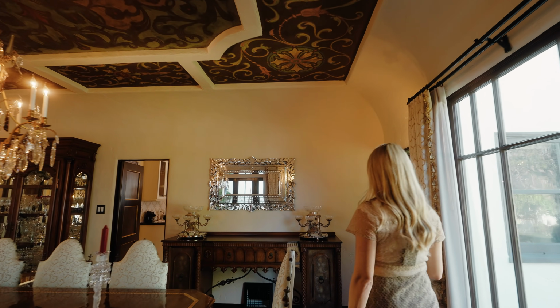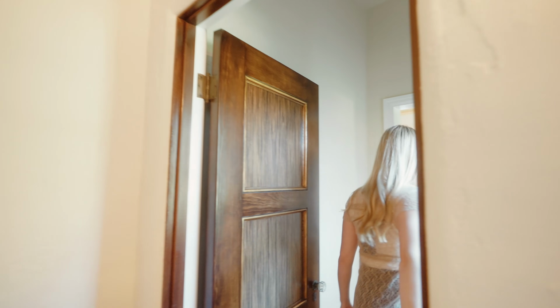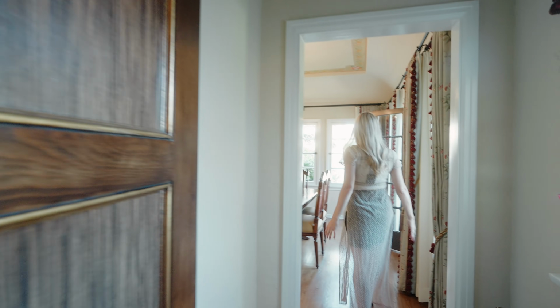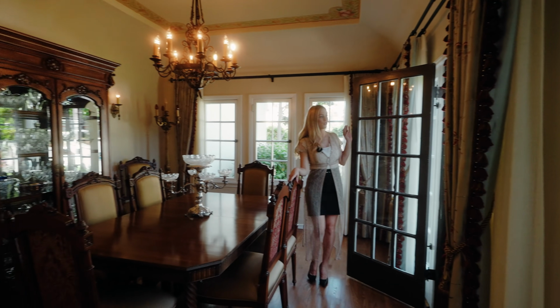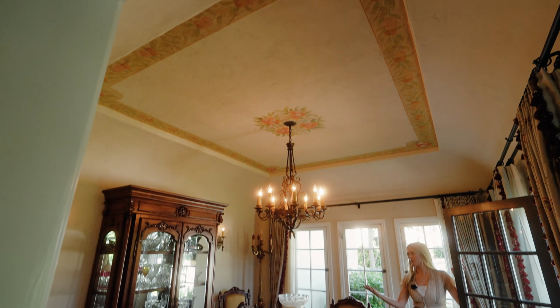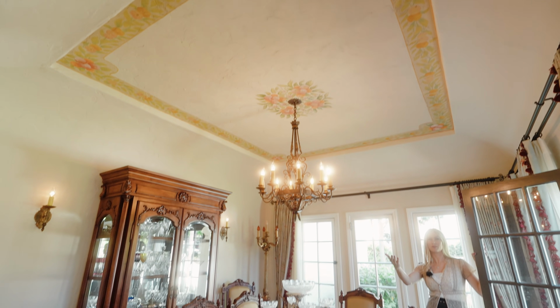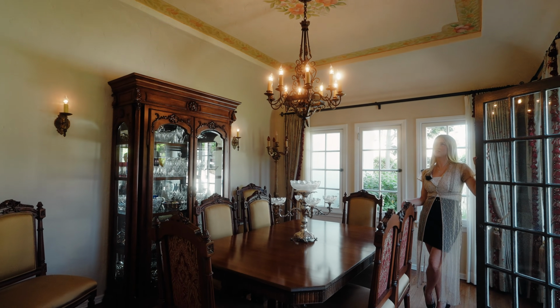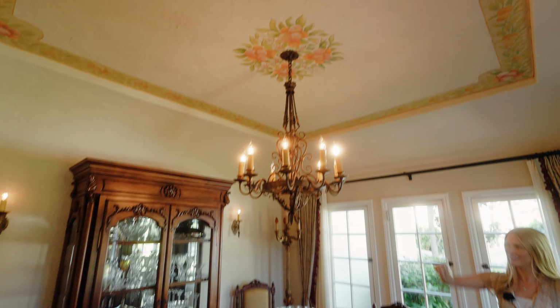And next to the formal dining room, we have our breakfast nook. Pass through a little hallway, and here you are in your breakfast nook. You also have an exit to your courtyard and your backyard. And this could even be an office. I was standing here earlier, and it definitely works because it's right next to the kitchen, but it could be another office or a child's playroom. You have a hand-painted ceiling with a vintage chandelier.